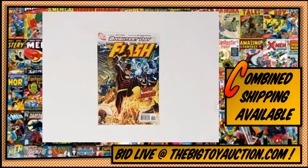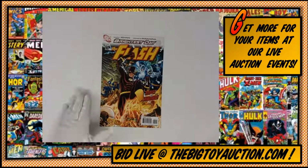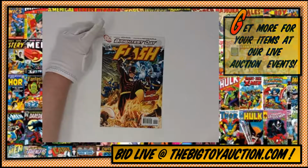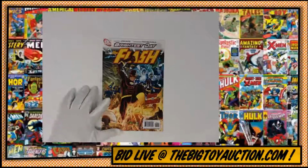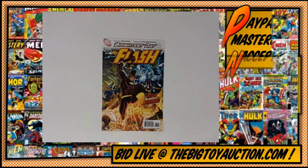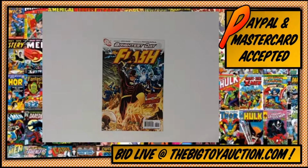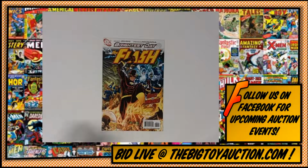This is Flash, Brightest Day, number 2000, from 2007. This is number 1. B, it is, this is not at all that. What am I doing? Yeah, I have this incorrect in the catalog. So I'm going to still take pictures of it. This may or may not be up for auction. I apologize for that mistake. I have to figure out what went wrong in our catalog because that is not quite right. It's not what I have.